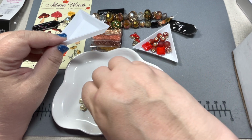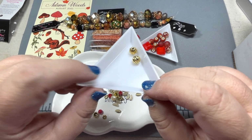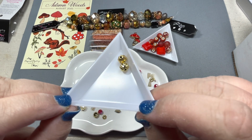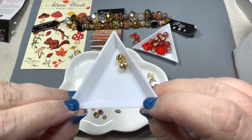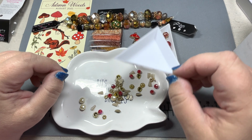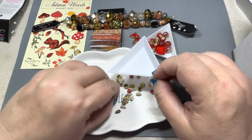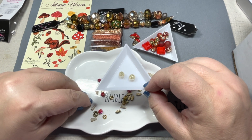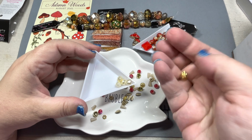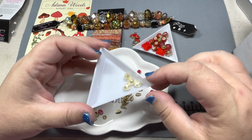Oh, these are pretty. Fluted gold beads. Those are very pretty. I like the texture on those. Kind of reminds me of squash, you know, like fall is squash season. I don't know if you like squash or not. I love squash. Kind of looks like little gold acorn squashes. Don't you think? Yeah, little gold acorn squashes.